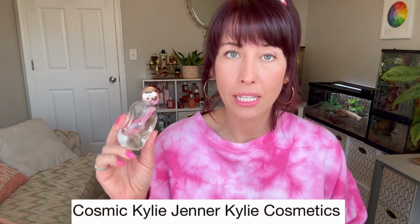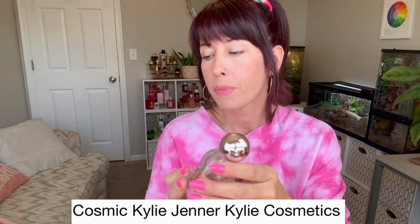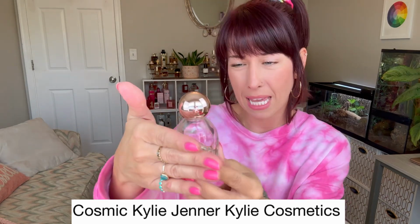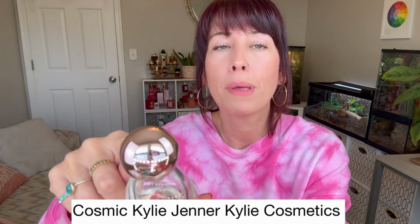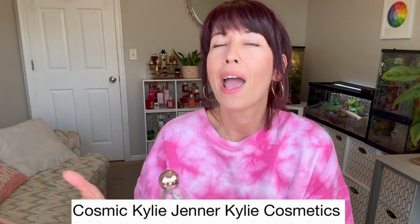The next one we have is Cosmic by Kylie Jenner. And I put this one on the pink list because in the picture, the juice does look a little bit more pink, but it looks kind of clear to me here. But the top is more of a rose gold. So I thought I would go ahead and let her stay in the pink collection.